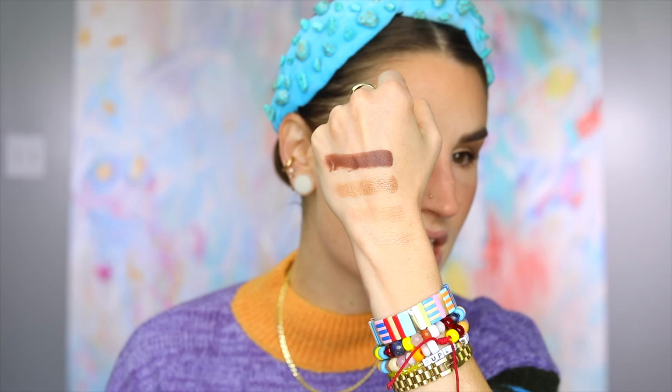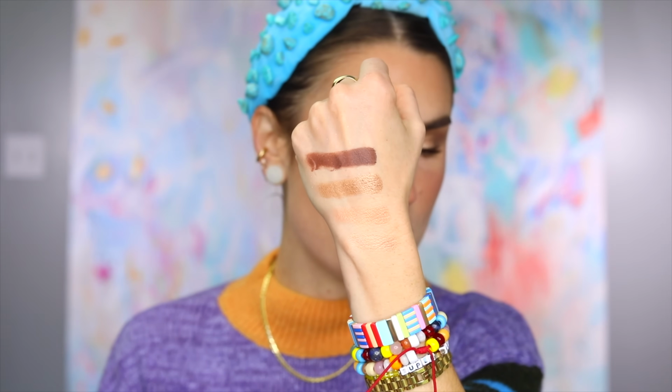It doesn't have in mind the way that most diagrams would present how to put together an eye look. You're going to need something for the crease, something for a highlight, something for the middle, and then you probably want something fun. And there's just not really that here for me specifically.